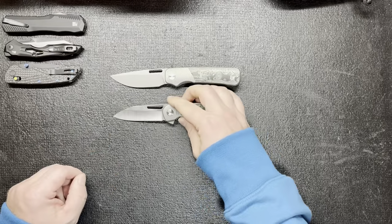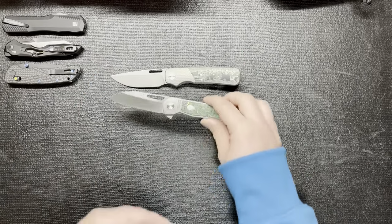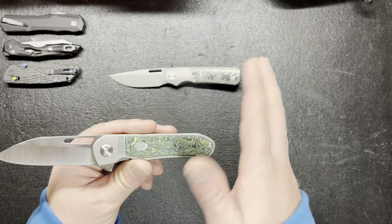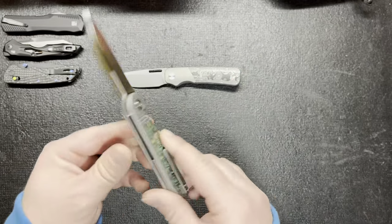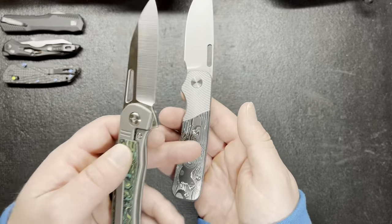Another reason I wanted to check these out and compare them: carbon fiber. I love the carbon fiber on them. Like I said earlier, this one is the green and yellow. It reminded me of the Jack Wolf knives and how they make the carbon fiber look. They just look really good on the Jack Wolf knives, and that's why I was drawn to this. It just looks really, really good. And then I saw this one second, and I thought, honestly, I'd like the silver and black better.